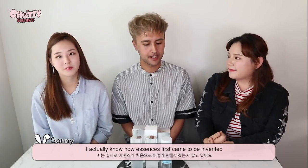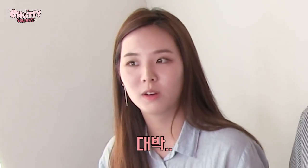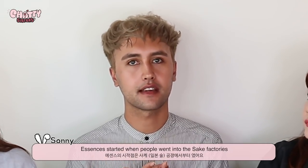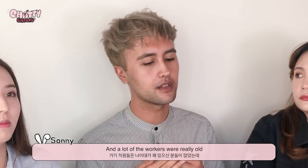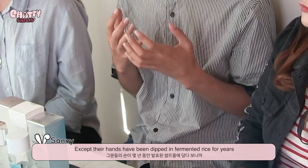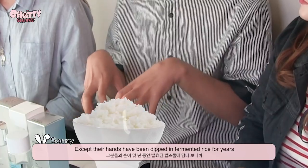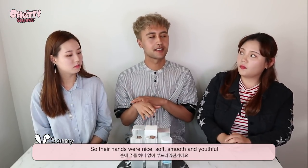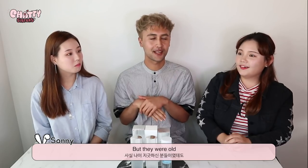I actually know how essences first came to be invented. Tell me. So, essences started when people went into the sake factories, and a lot of the workers were really old, except their hands had been dipped in fermented rice for years and years, and their hands were nice and smooth and youthful, but they were old.